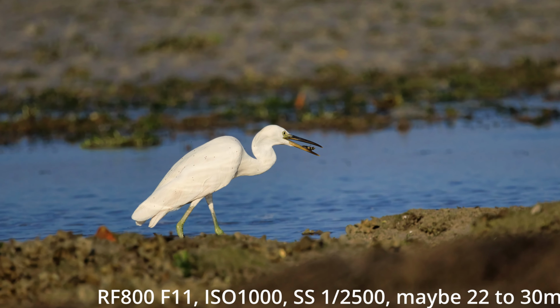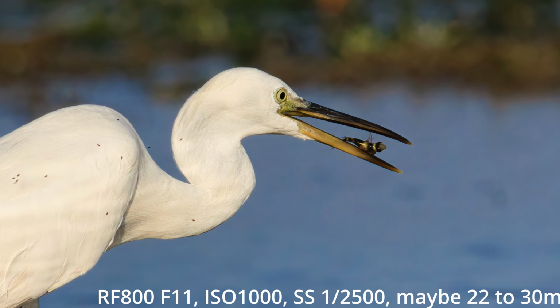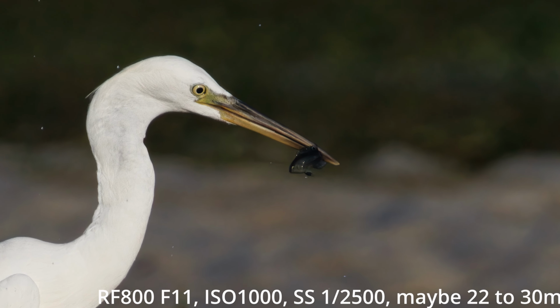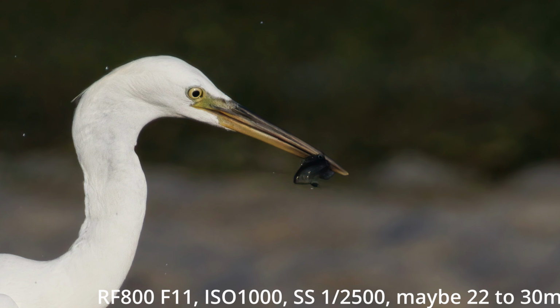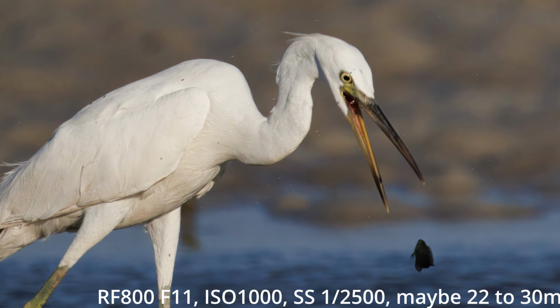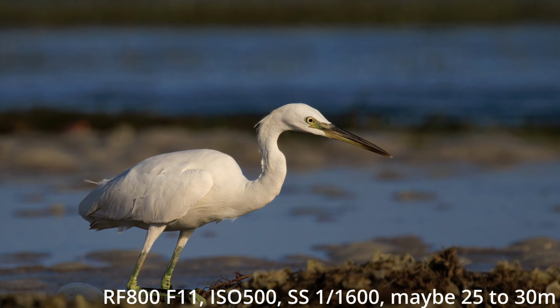Here you can see the fish in her mouth. Here she has another fish. And she dropped it for some reason. Now look how close I can crop with a good light and no atmospheric disturbance.